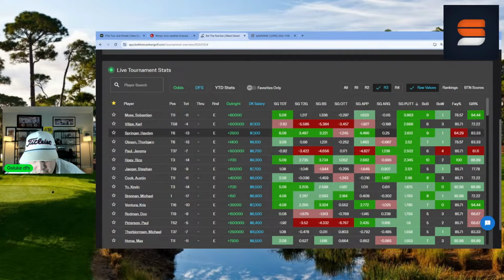The other thing to consider too is ownership. If they're not one of the most popular players that you have on the slate, then maybe it's not such a big deal that they gained 2 to 2.5 strokes putting. But if they are a piece of chalk, somebody that's getting a lot of extra attention, then maybe they're not worthy of being that kind of chalk, and you can exclude them from your exposure.